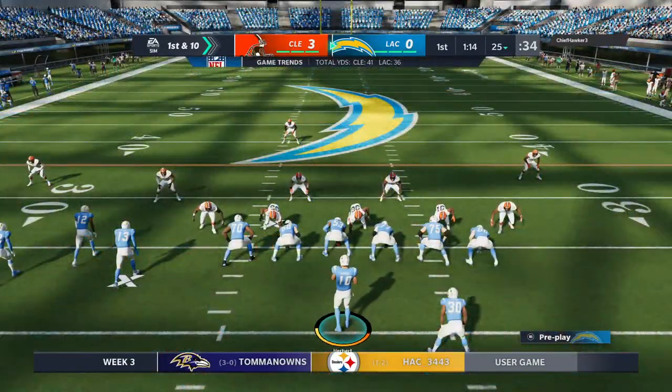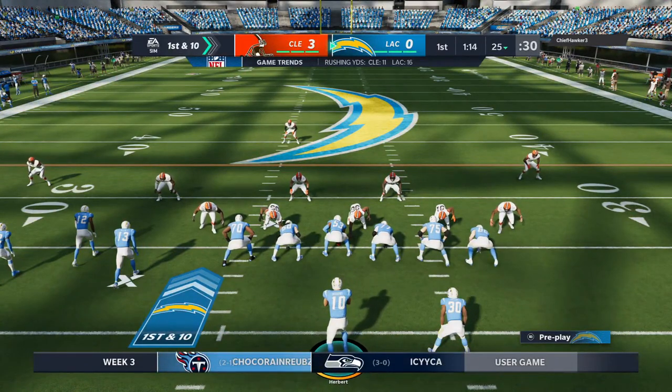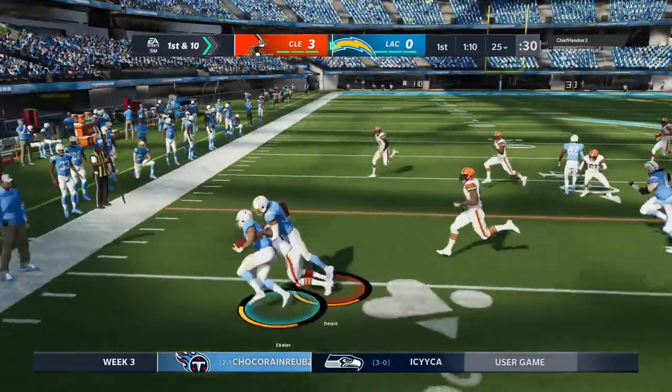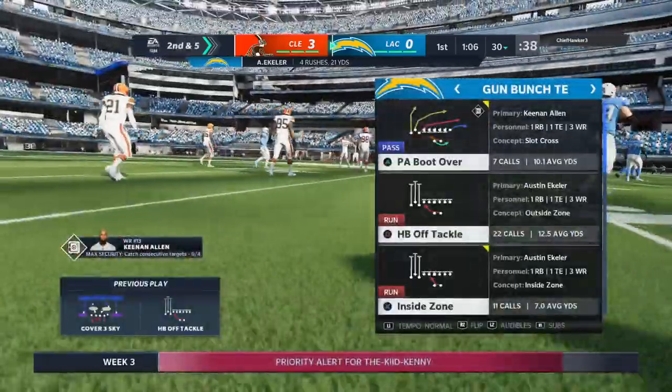The Charger drive about to get going. And the results for them have not been strong to this point. Two drives have ended in a turnover and then a punt. So would it be too snarky for me to say that they've shown improvement? Because you had two drives with turnovers. Now they punted it away, so at least they didn't turn it over.